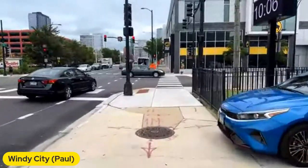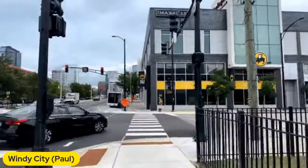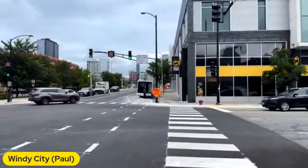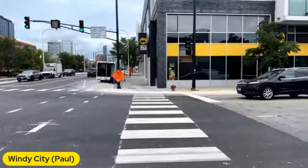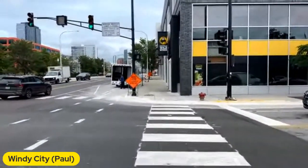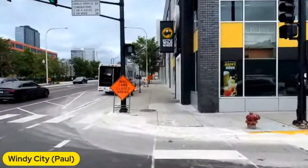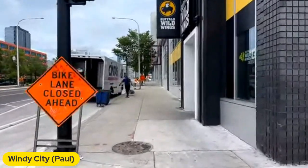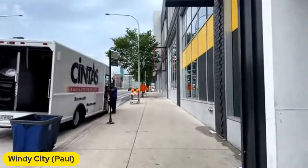Again, as I mentioned earlier, apparently the name of the building here is the Maxwell. There's a Dick's Sporting Goods, Home Goods. I'll go across here. But the parking here is $8 a day, which is really cheap for Chicago. And we'll go up Clinton.